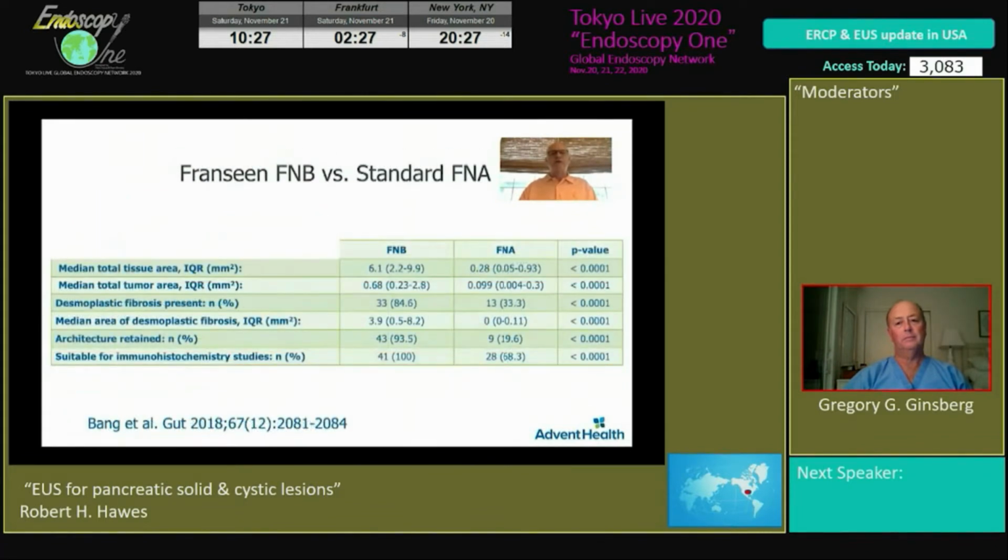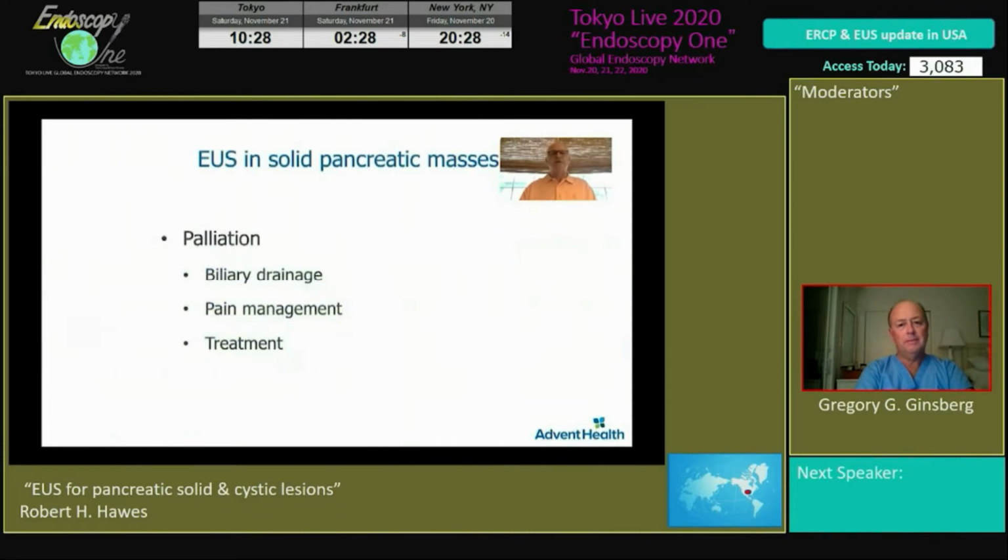We looked at this a little bit more carefully and tried to quantitate the quality and the amount of tissue that we got with the FNB needle compared to the FNA needle. And you can see here on the right that there was a statistically significant difference in all the parameters that we measured in terms of volume of tissue, desmoplastic fibrosis, etc. And particularly in terms of suitability for immunohistochemistry studies, there was a significant difference. So really going forward, the FNB needles are the needles of choice for EUS guided tissue acquisition.